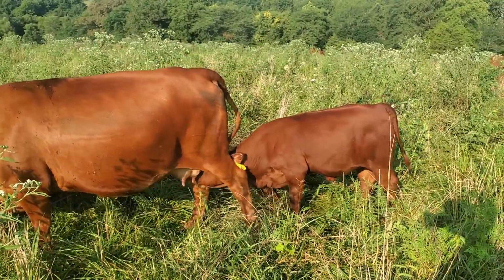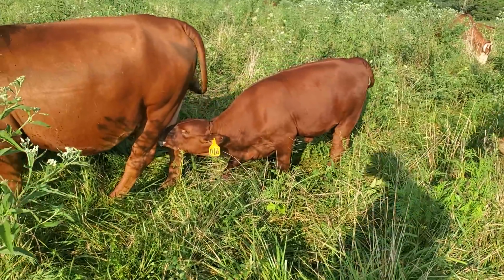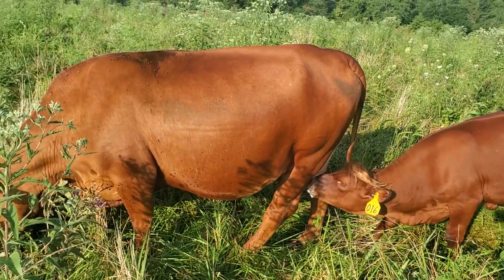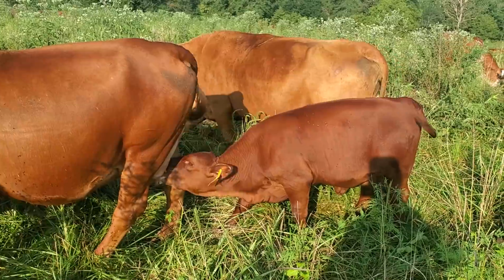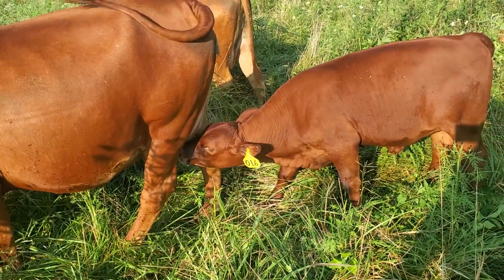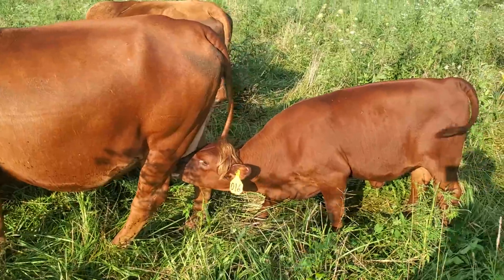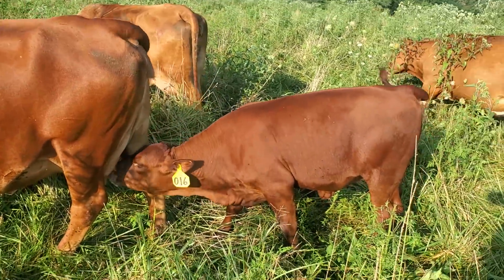Boy, look at that pair. 016, you are a brute. You've got a beautiful, beautiful mama. Look at that. All grass, no grain. Think that calf's getting what he needs? Look at the slobbers on his mouth. That's milk. As the cow eats the grass, it goes right through into the udder and into her beautiful calf.